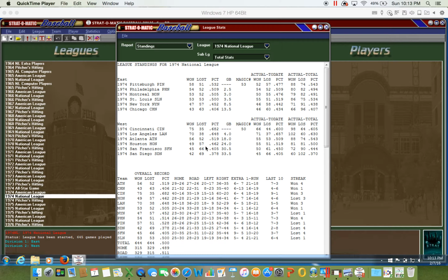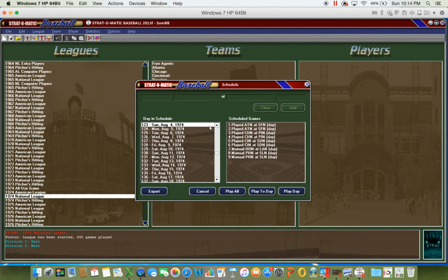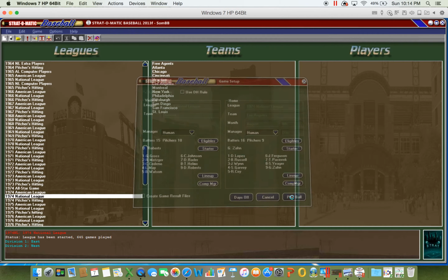I've got a game between the Dodgers and the Astros today from Chavez Ravine in L.A. Let's go ahead and pull the game up and we'll get started on that. This is the games of August the 4th.